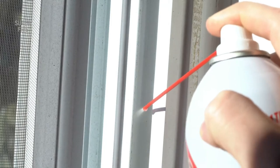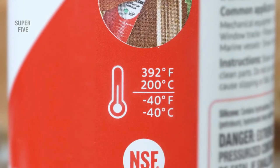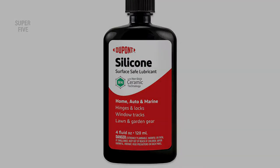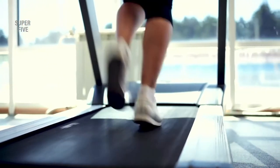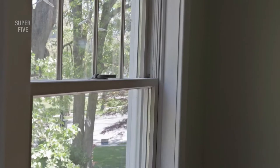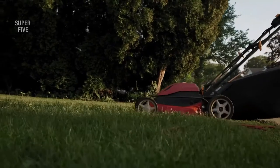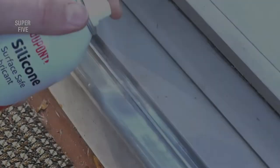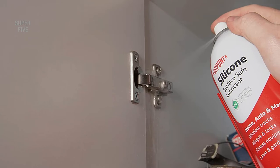Product specs. Ingredient: silicone with PTFE. Application type: squeeze bottle. Indoor, outdoor, both. Pros and cons. Pros: squeeze bottle allows users to drip lubricant into hinges. Safe on rubber, plastic, vinyl, leather, metal, and wood. Protects against corrosion and water. Material: silicone, plastic. Brand: DuPont. Liquid volume: 4 fluid ounces. Item weight: 4 ounces. Cons: can collect dirt and dust.